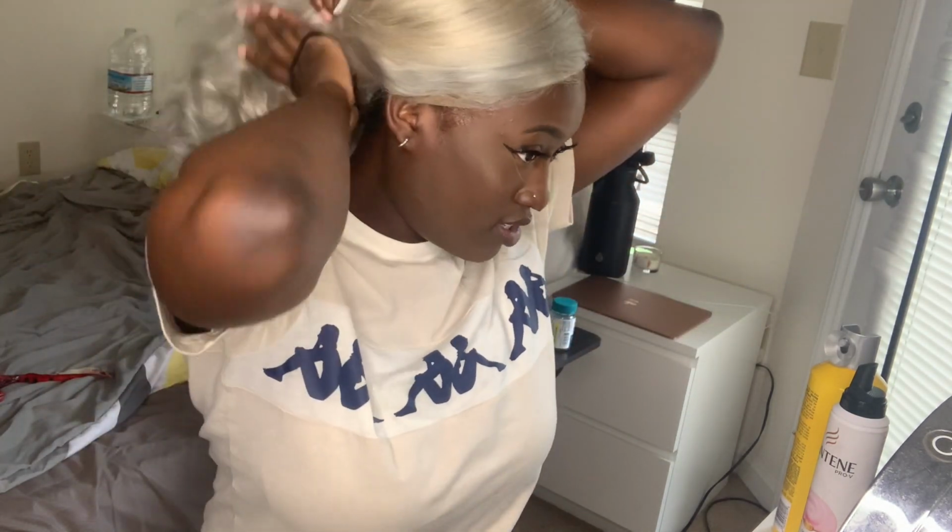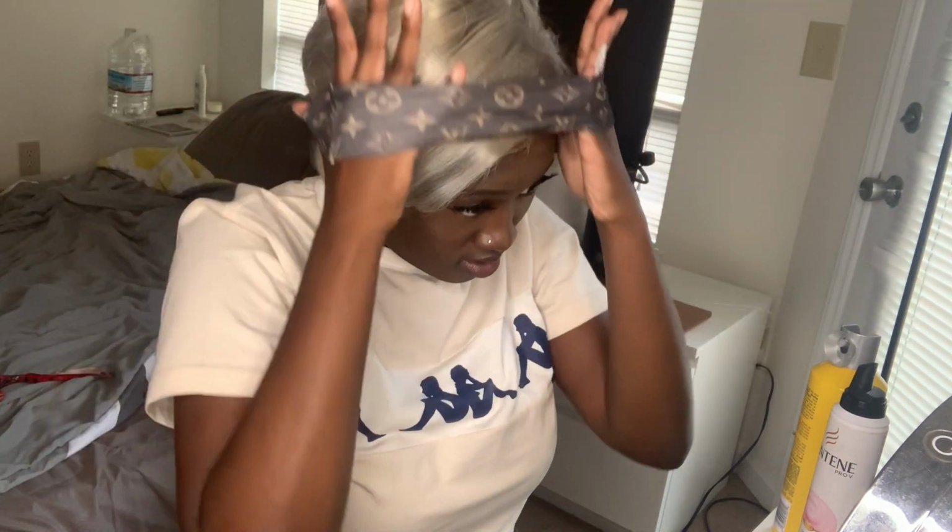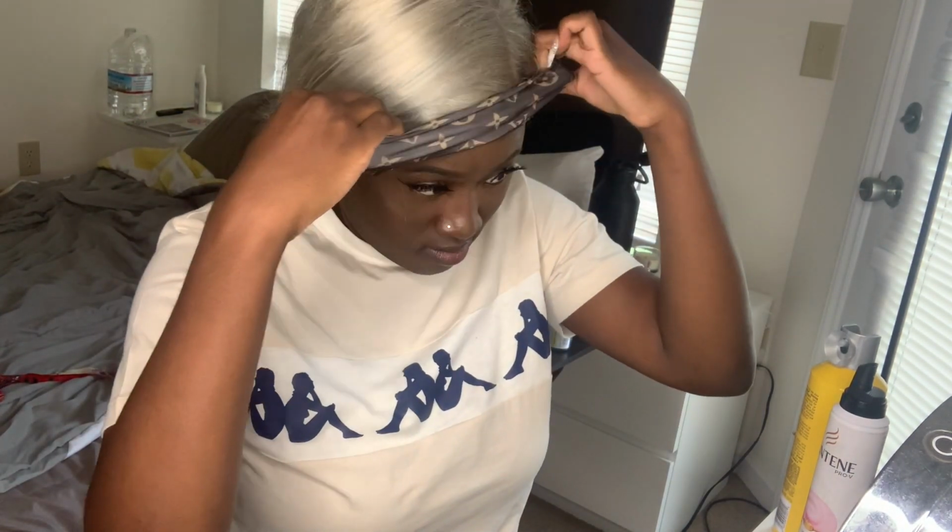I'm not even gonna cap it, y'all. I'm not liking the way this frontal is laying. It needs to be washed. That makeup is not doing well. So I'm gonna put this headband on from Michelle Lux. I have to do that because this side is lifting and I'm not really trying to glue this all the way down. I really just did this because I'm going somewhere and I wanted to give y'all a quick update on this wig, which is trash, but we know that already.